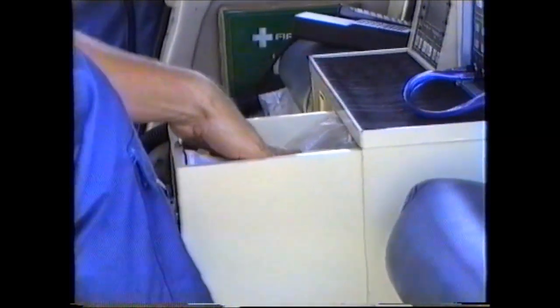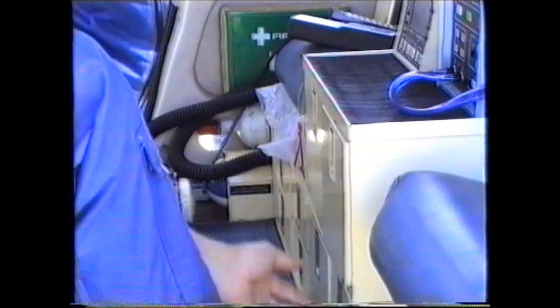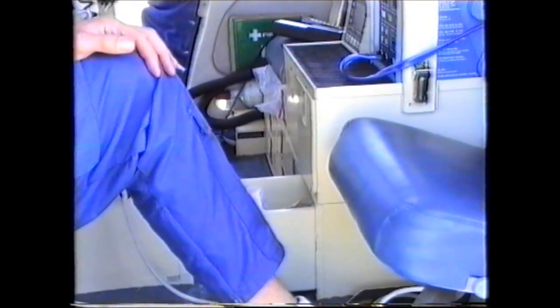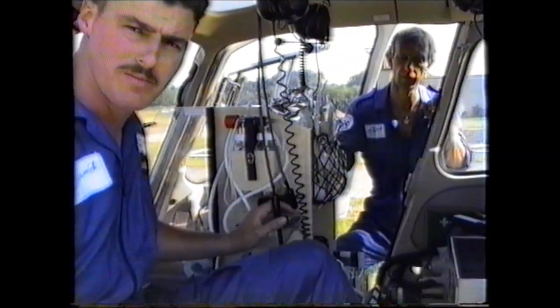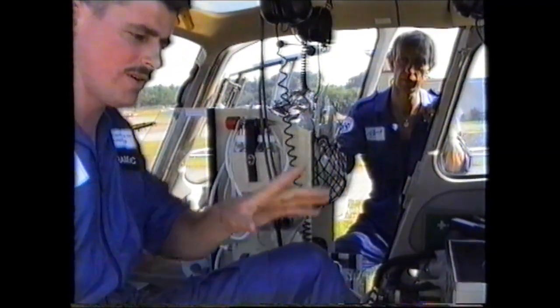In all the drawers on the aircraft, we've got various drug administration sets and the fluid sets. We carry various types of fluids for various incidents. We have suction equipment on the aircraft and ventilator equipment, so we can ventilate a patient. This is all powered off the oxygen cylinders.